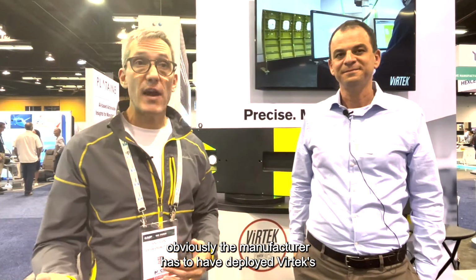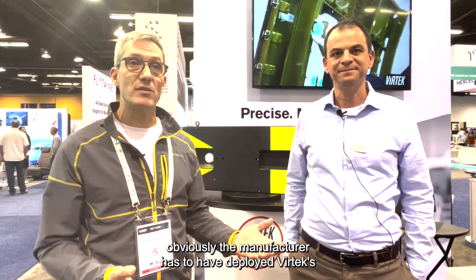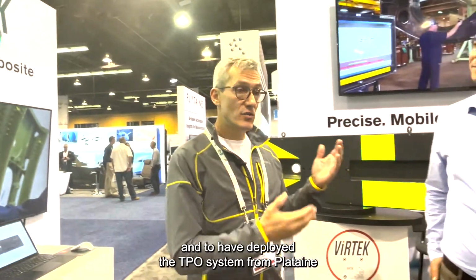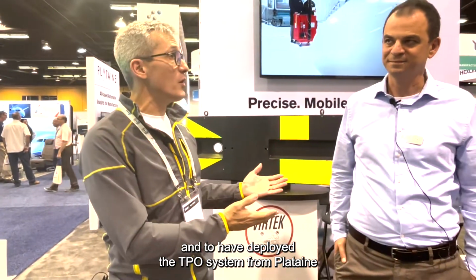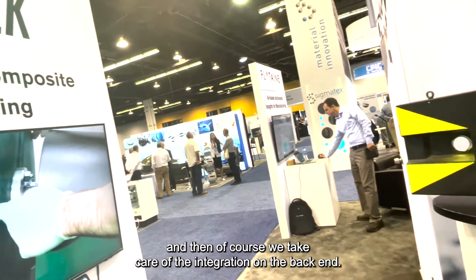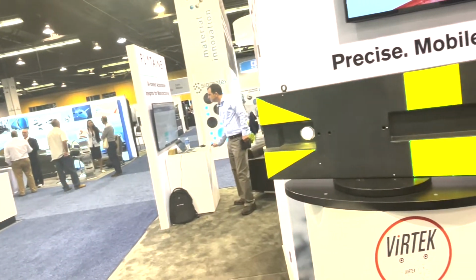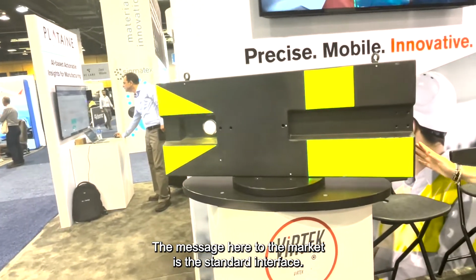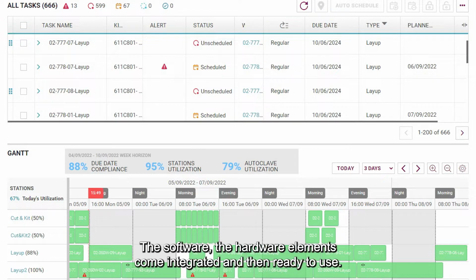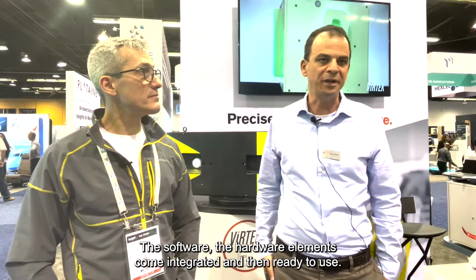Well, with the integration complete, obviously the manufacturer has to have deployed ViRTEK solution, our typical Iris 3D and our VPS1 projectors, and to have deployed the TPO system from Plataine. And then of course, we take care of the integration on the back end. The message here to the market is a standard interface. So there's no excess, no extra integration work. The software and the hardware elements come integrated and then ready to use.